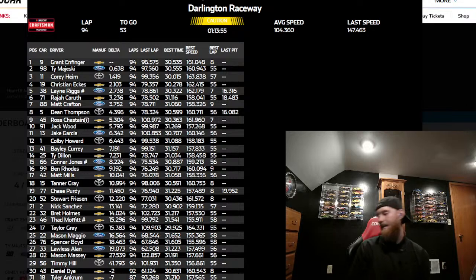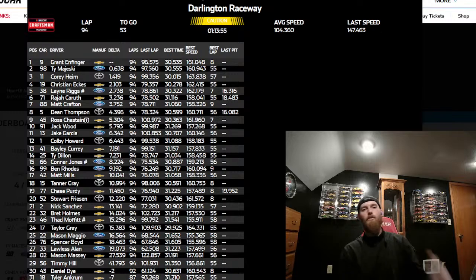Got his way up to 9th. Bad restart the last time. Bad pit stop this time. And now he's starting to run out of time as we're just north of 50 laps to go in this race.